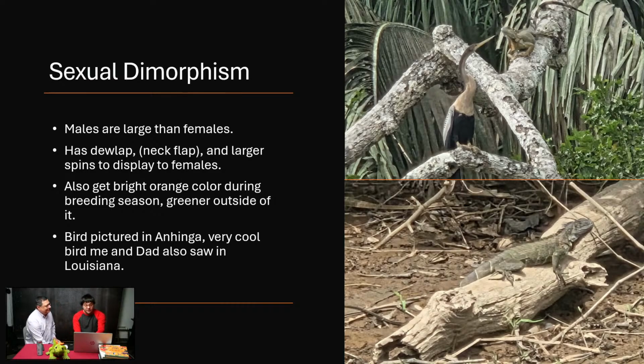And then below we have a female iguana, so you can see not really a dewlap, smaller spines, more green and black. Are the spines on their back hard, like they'll poke something, or they're just for show? If you touched it, it might prick you, but they're not defensive. They're not like porcupine quills. They're more like little keratinous spines, I think.